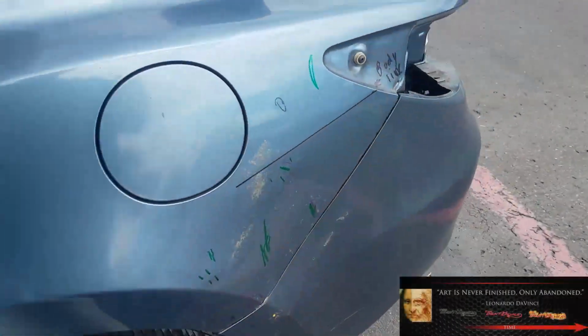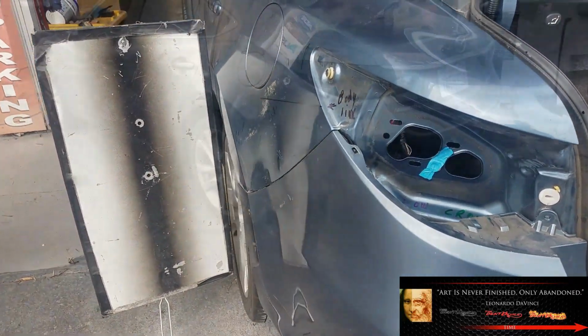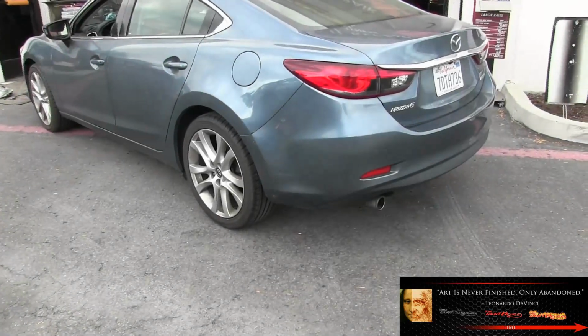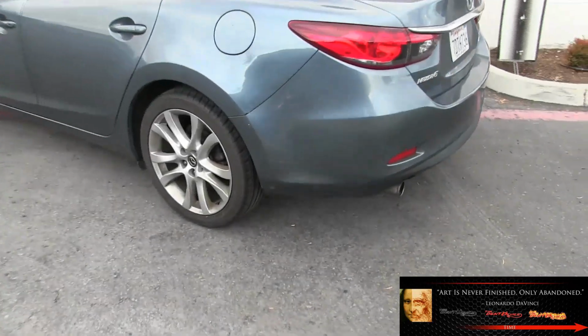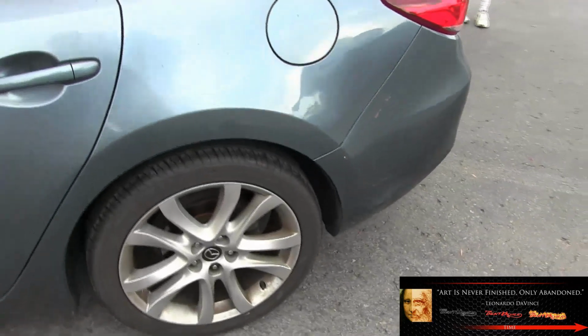Here's mid repair. You can even see my old school reflection board. Fog board is what we call it. And here's the end results. Came out really nice, not perfect, but the customer's expectations wasn't for a perfect repair.